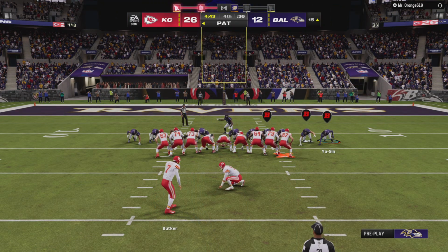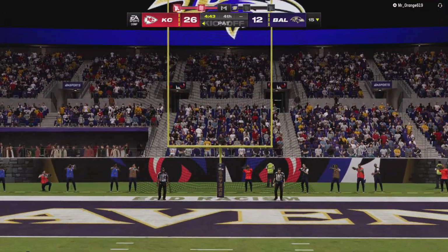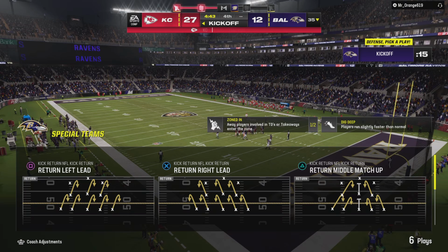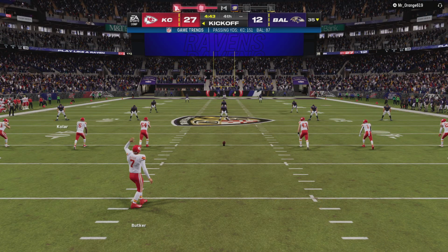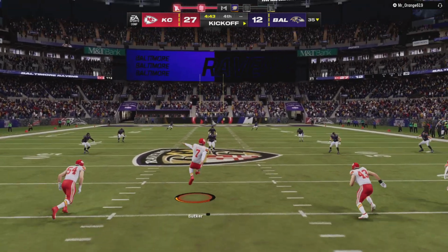And the Chiefs have opened up a 2-touchdown lead here this fourth quarter. Extra point by Butker is on target. And the lead is up to 15 now. Ravens 12. Now after the touchdown, here's Butker on to kick it away.